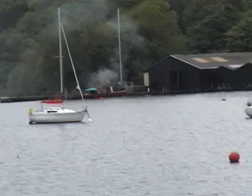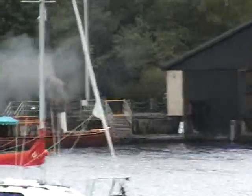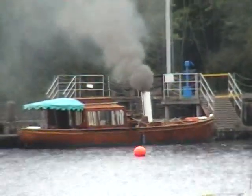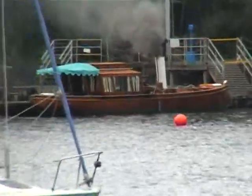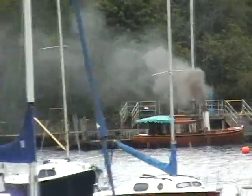Oh, it looks like a steam launch down there. Closest I'm going to see to a steam train today, because it looks like a steam train trip is not on today due to time, etc, etc. So all my exciting stuff is not really working out.